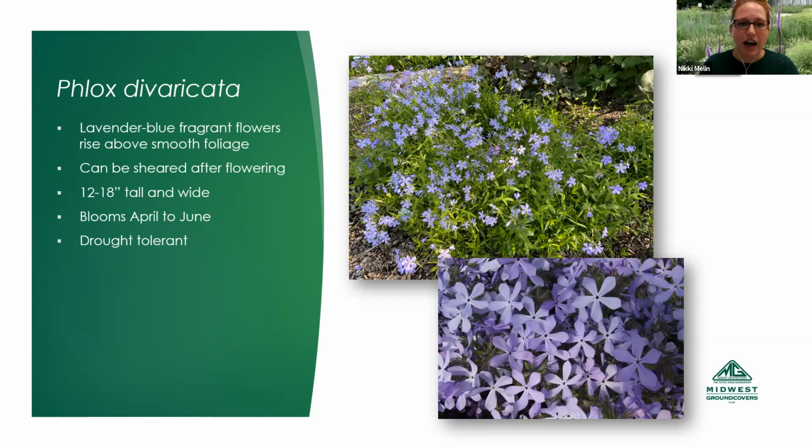So Phlox divaricata has beautiful blue-purple flowers early in the spring. This one will start as early as April, and they're highly fragrant. I know we always really enjoy when it's flowering in our different landscape gardens, or even in production. You drive by the house we're growing it in, and it just hits you. It smells incredible. So kind of a nice treat.